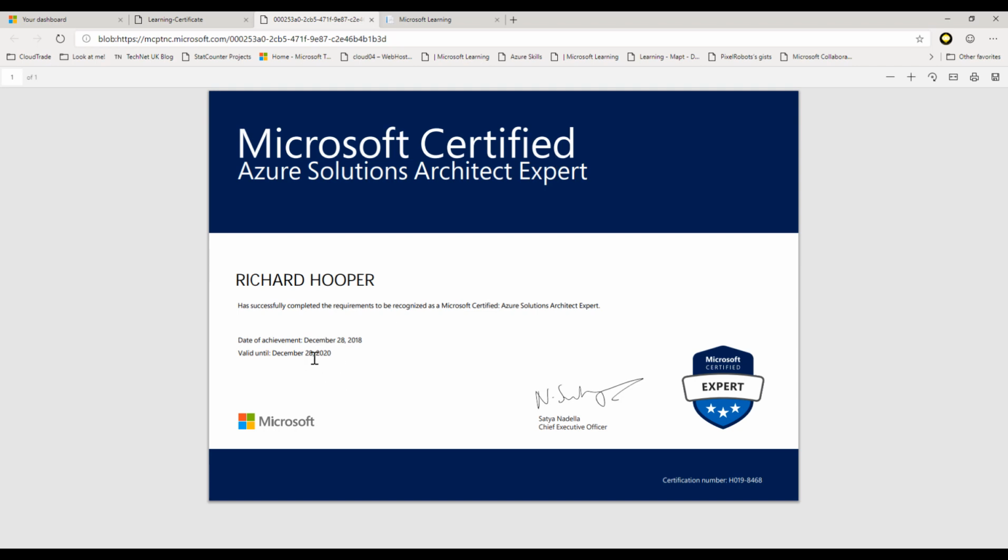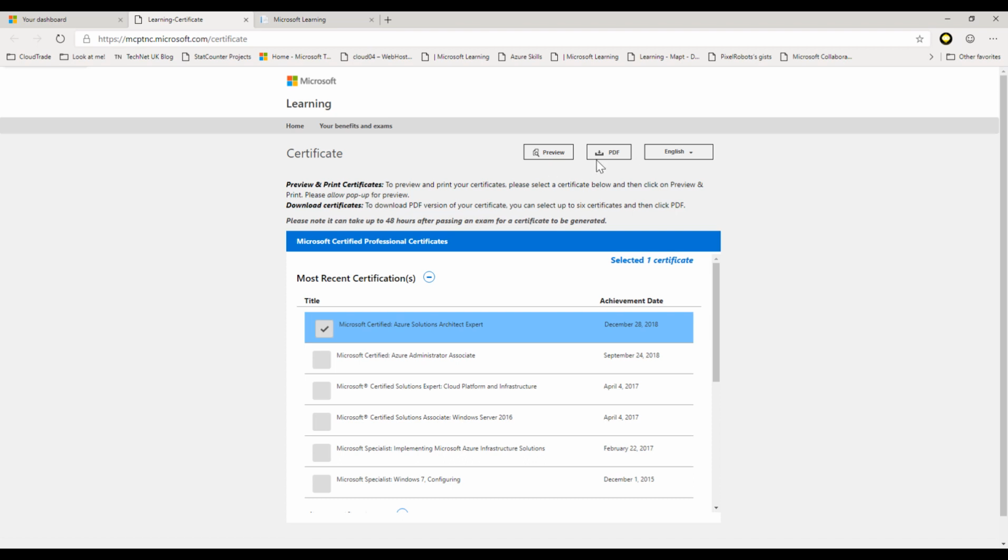That tells me when it's valid to, because these new exams only last a couple of years, and the date I achieved it. It looks good. You can print it out, save it as a PDF, do whatever you need to. You can use this button here to download, select a few and download them as PDF.